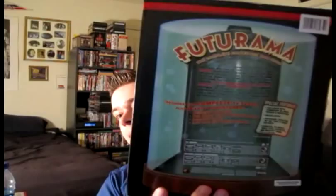It's got all 72 episodes of the original series, along with four movies: Bender's Big Score, The Beast with a Billion Backs, Bender's Game, and Into the Wild Green Yonder. There's 19 total discs, tons of features on it. Audio commentary by Matt Groening and David X. Cohen. Audio commentary by all the people, the voices from the whole cast, John DiMaggio, just everybody.